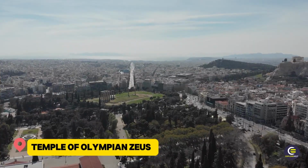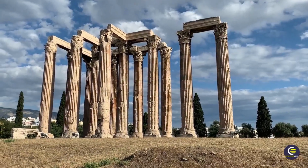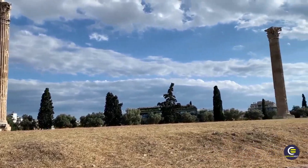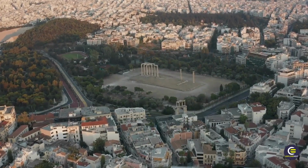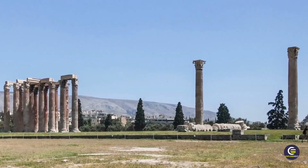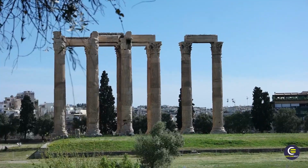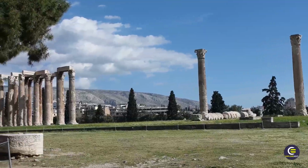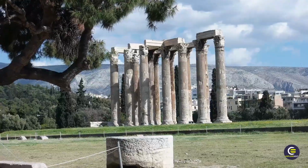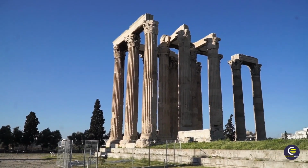Temple of Olympian Zeus. Like many ancient temples in Athens, the Temple of Olympian Zeus was eventually stripped of its material to build other structures in the city. But in its prime, it was an architectural wonder, conceived by ambitious Athenian leaders who envisioned creating the grandest temple in the world. Although it took over 600 years to complete, it was finished during the reign of Roman Emperor Hadrian. Despite the long time it took to build, the temple was actively used for only about a century.